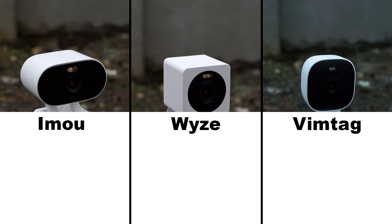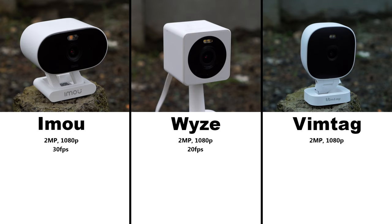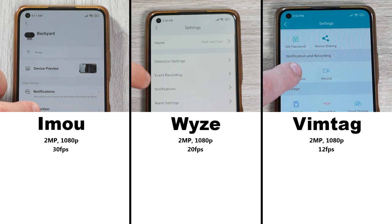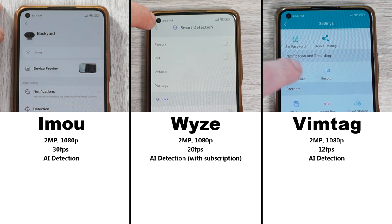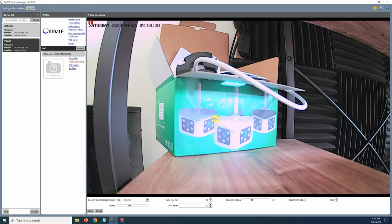They all use a 2 megapixel sensor that records in 1080p, but the Imou Versa can record in 30 frames per second, the Wyze Cam at 20 frames per second, and the Vimtag at only 12 frames per second. On the Imou Versa and the Vimtag G3, you can use AI human detection without a subscription, but to get AI detection on the Wyze Cam OG, you do need a subscription. The Vimtag and the Imou both support ONVIF and RTSP, but unfortunately the Wyze Cam does not.